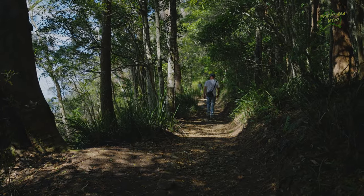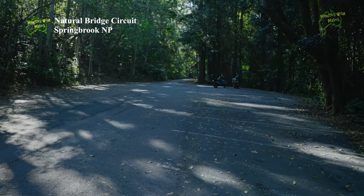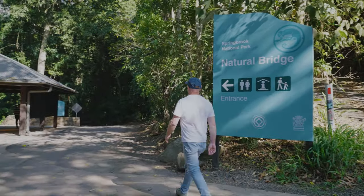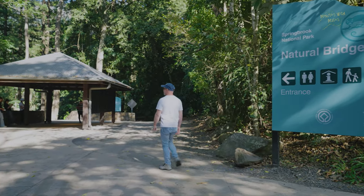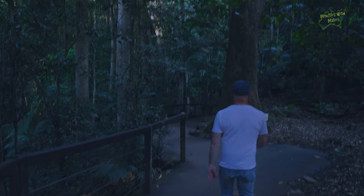We finished the day in Numinbah Valley at the Natural Bridge Circuit, another one of my favourite places. In fact, for a short time as a child, I lived with my family on a dairy farm just across the road from this trailhead.